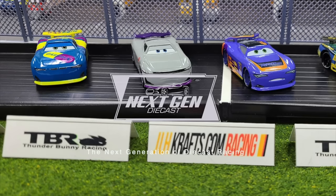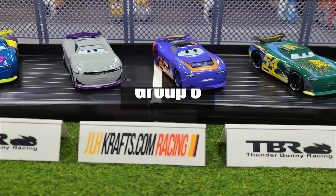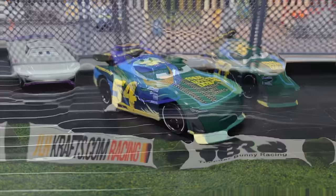Good afternoon, race fans, and welcome back to Next-Gen Diecast for the final group of Round 1 here in the first race of the 2021 Next-Gen Piston Cup. Let's introduce the drivers of Group 8.